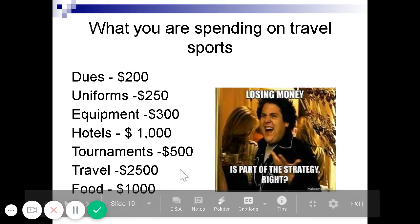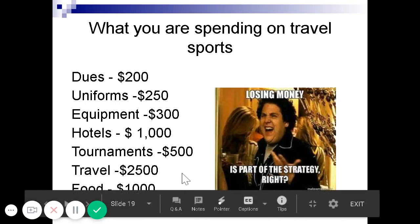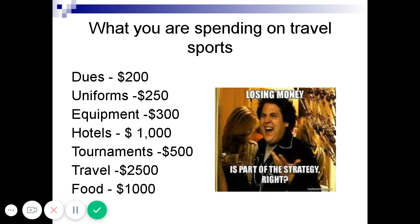And then there's food, and this is just for the one player. You've got to add in the food costs for mom and dad to eat out at restaurants every night when they go to these tournaments. Not just every night, but you've got to eat out for breakfast, lunch, and dinner. And there's not even entertainment costs in there, because when you go to these tournaments, you have to buy tickets to get into these games as a parent. So that's a ton of money that you're spending just on travel sports with the goal of helping your kid get to college.